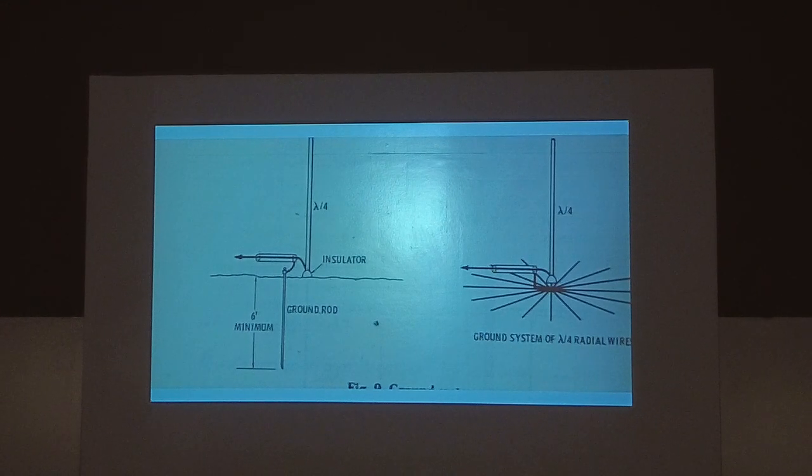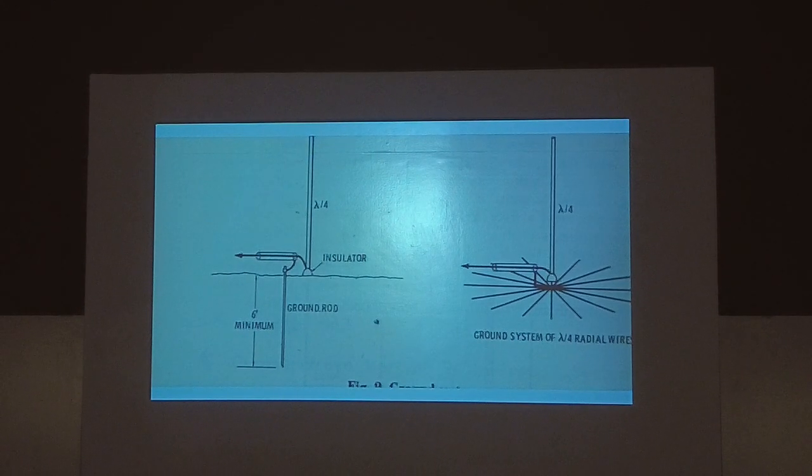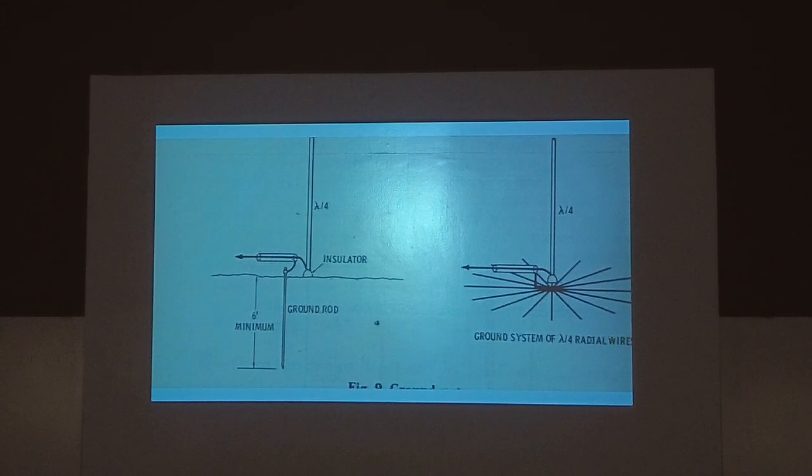As they talked about last month, they put up 4 radials, and all of a sudden the band just opened up to them, and they had a grand time making contact. And they elevated it off the ground. Elevating it off the ground had more to do with the impedance of the antenna and coax connection more than anything else. He said four radials is enough.